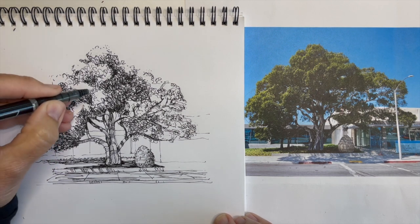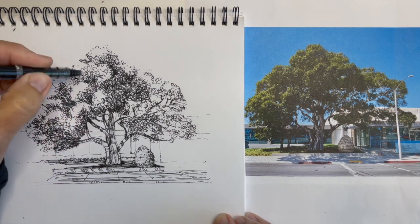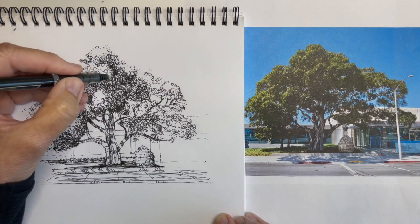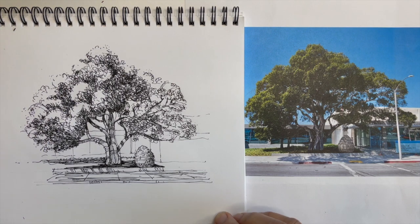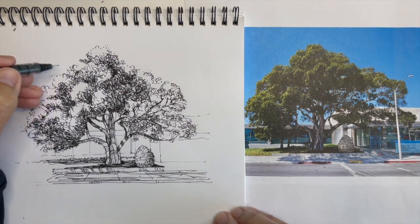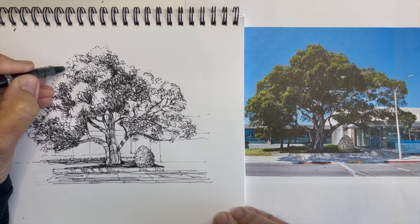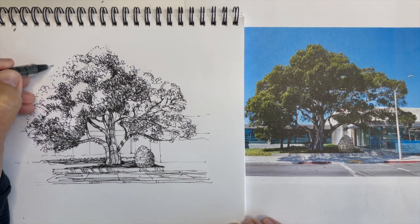Did you notice I didn't put a border around the sketch at any point? I think I'll leave it off. The reason that I didn't put it on is because the sketch is all about the tree and not about anything around it. So I didn't need the border to tell me when to stop sketching. The edge of the tree told me that.